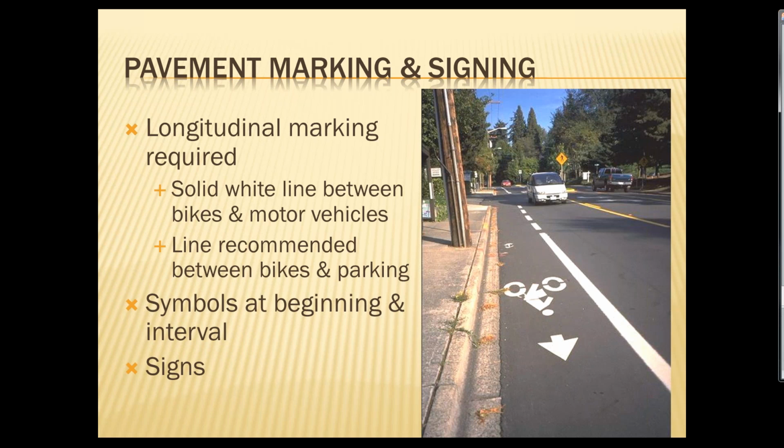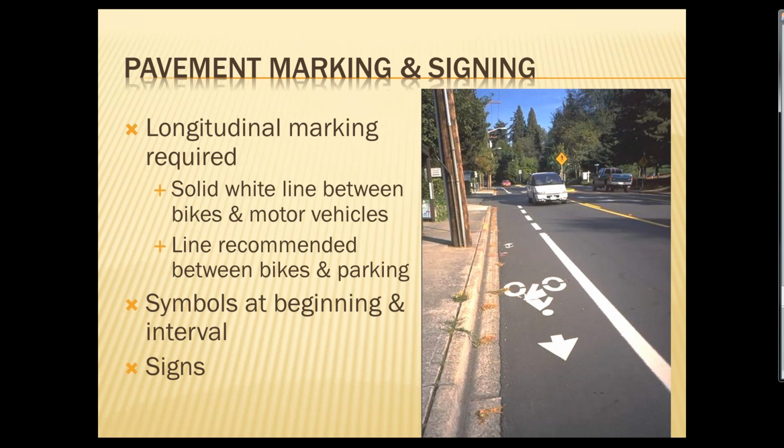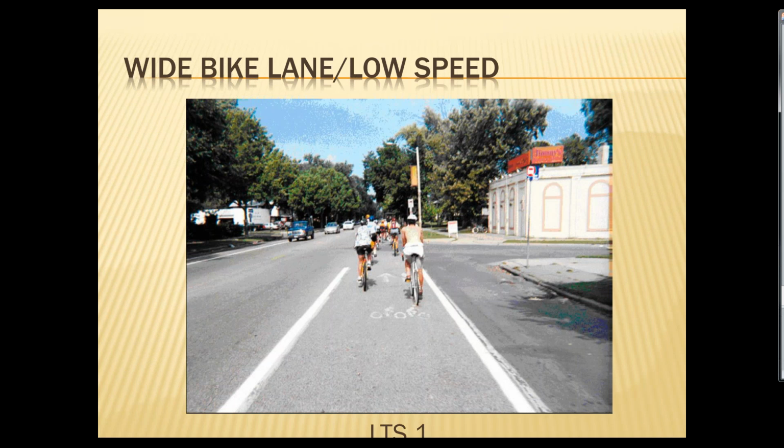Thank you for your comment. So can we go back to the slide that shows the buffer on the buffered bike lane? I've got a couple of questions. Thought it'd be helpful to have it up.